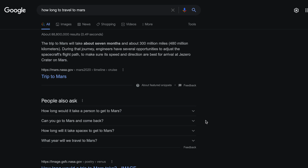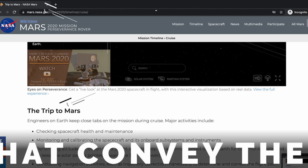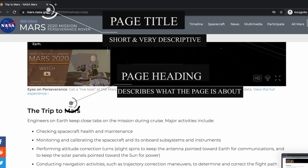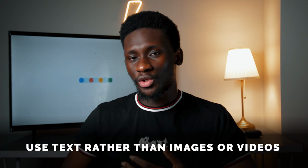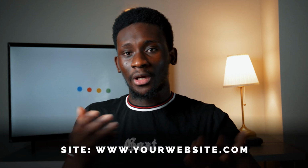So to improve the indexing of your web page, ensure you create a short and meaningful title on your web page. Use page headings to convey the message of the page. Make sure you use the headings of your page to convey what the page is about. And sometimes you want to use text rather than videos or images. The bot can definitely read images and know what that image is about, or know what that video is about, but sometimes it's much easier for the bot to understand text rather than an image or a video. So in some cases you want to use text instead of an image.